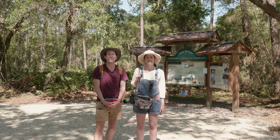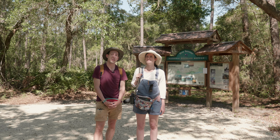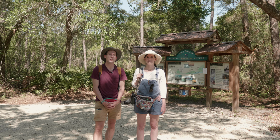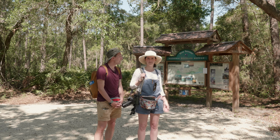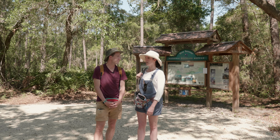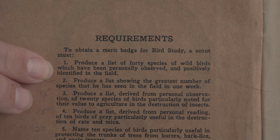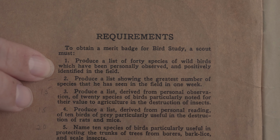Welcome to Old Scout number 42. This week we are working on the bird study merit badge. We're here in Bon Secours National Wildlife Refuge on the Alabama Gulf Coast. So what are the requirements for bird study? Well, the big requirement for bird study is a list of 40 species of birds which you have personally identified in the field.